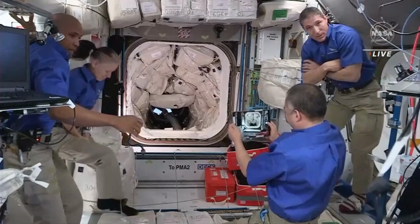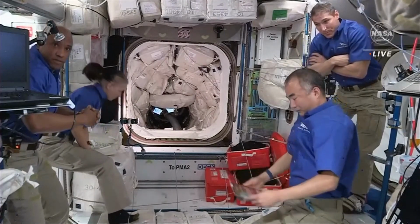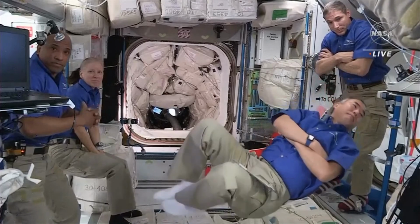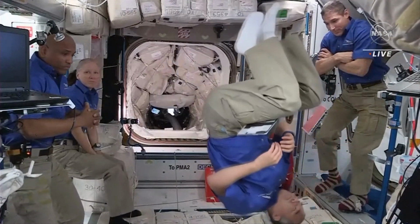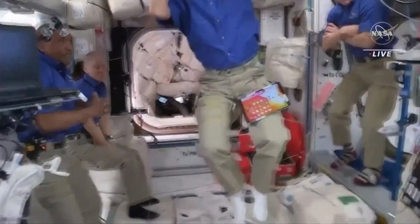Meanwhile, in the frame now, you can see the four-person crew of Crew Dragon Resilience. From left to right, you have Victor Glover, Shannon Walker, Soichi Noguchi, and Mike Hopkins. And Soichi doing some flips for us. That's right.